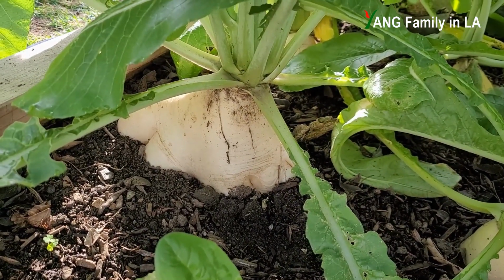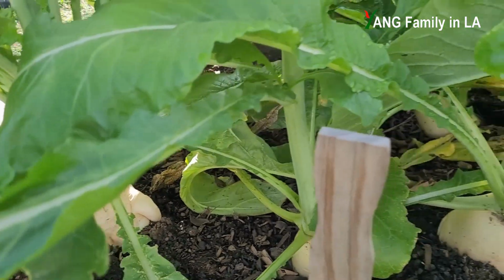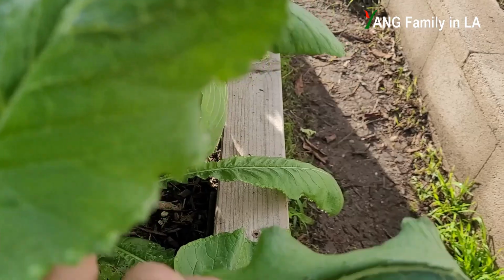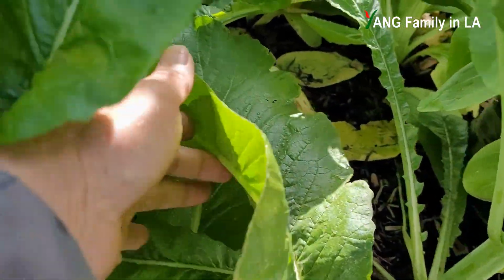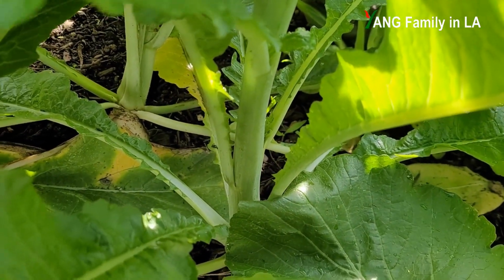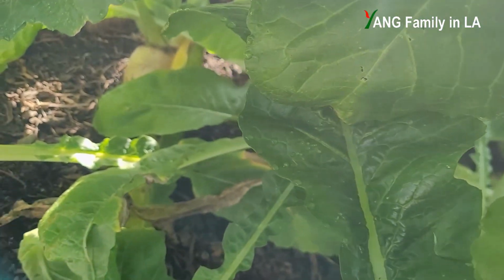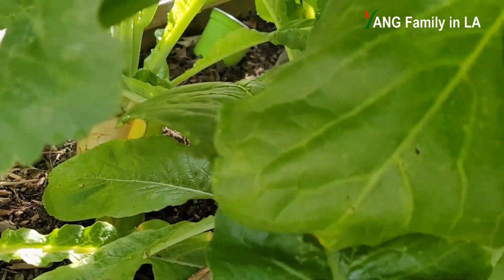Oh my God, the shape is kind of weird, actually. It's kind of overgrown. And this one is a small one. Here and here. This is a big one. That is okay. And on the other side, you can see another. Can you see that? Another big one.